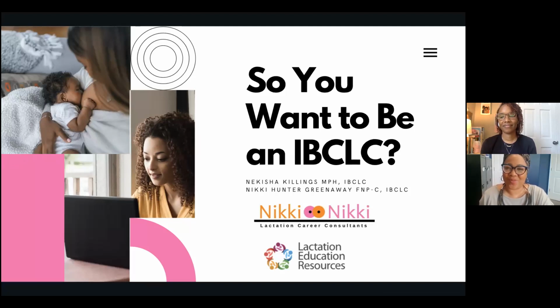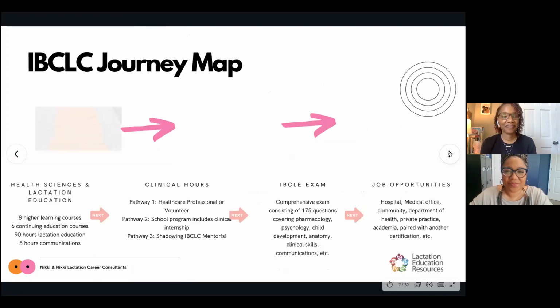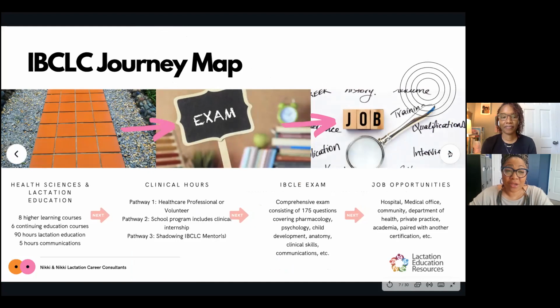Take it away, Nikki. Well, guys, today we're going to go through all of the pathways. We're going to discuss what you need, what you don't need, and everything in between. Let's start with our journey map. If you're here, then you're trying to find out more about how exactly do I get to the exam and become an IBCLC? Well, here is your map.